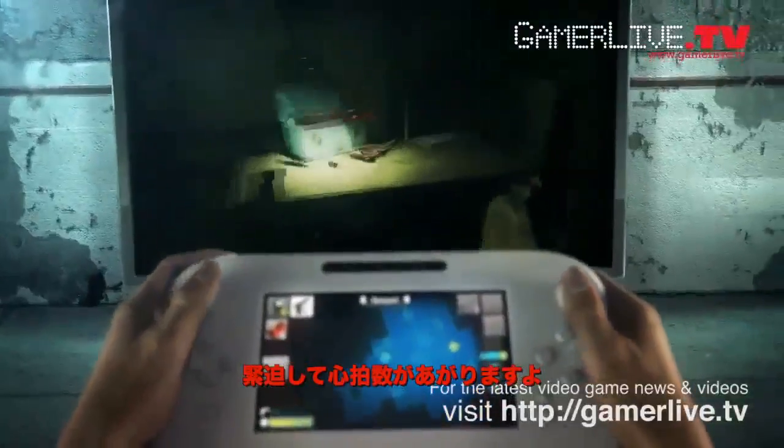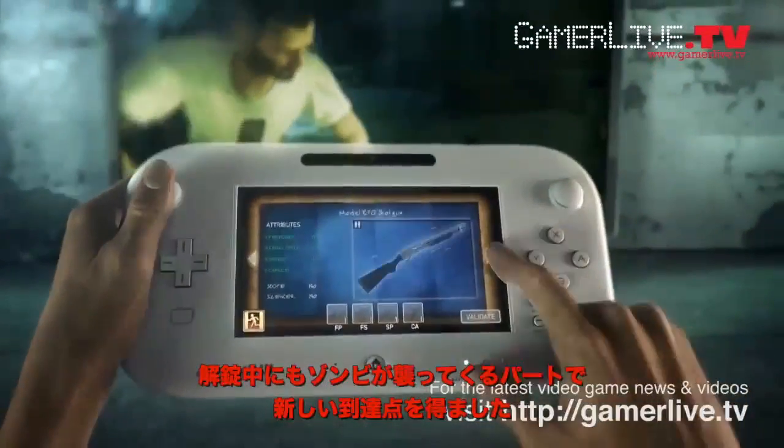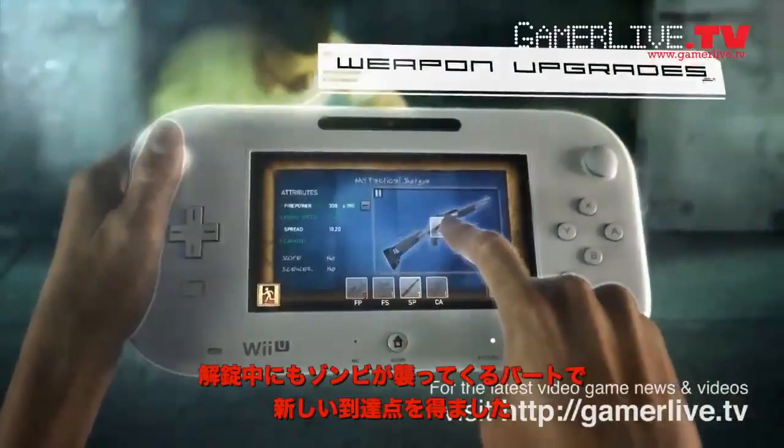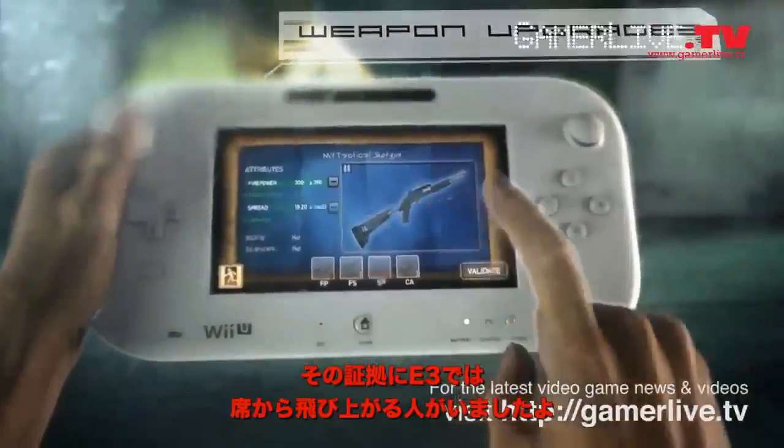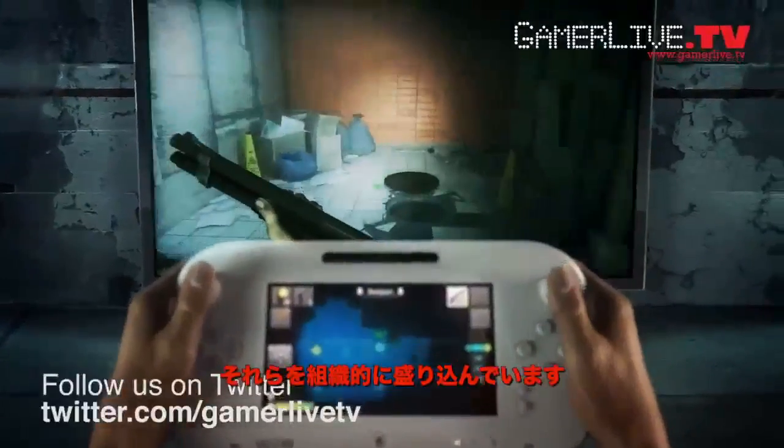When we saw how stressed out everyone got and their heartbeats went up while they were trying to pick locks as the zombies approached them, then we realized that we'd hit on something. And the confirmation from that came when we first saw people jumping out of their seats at E3. And then from there, it really built incredibly organically.